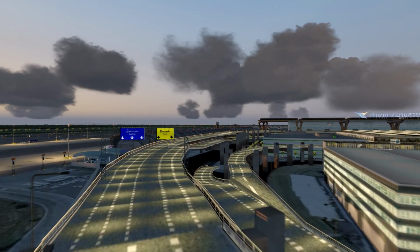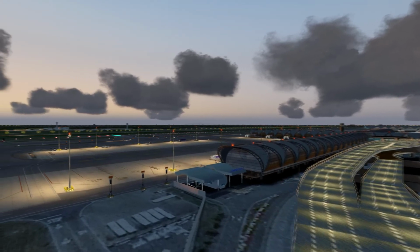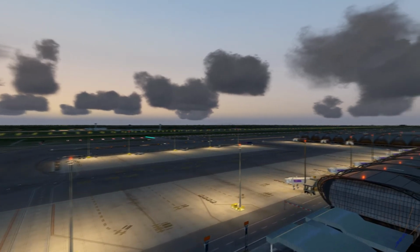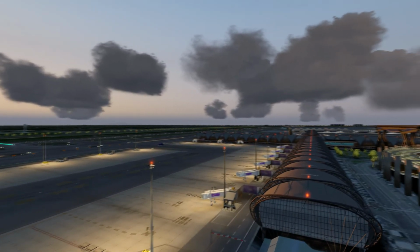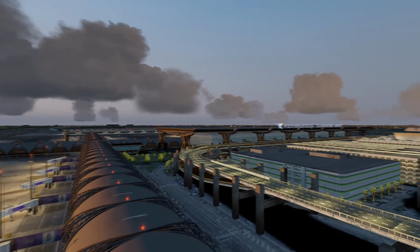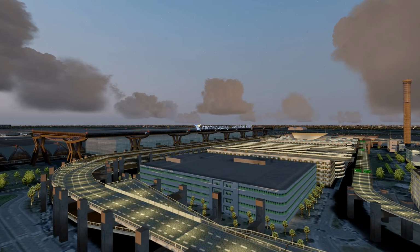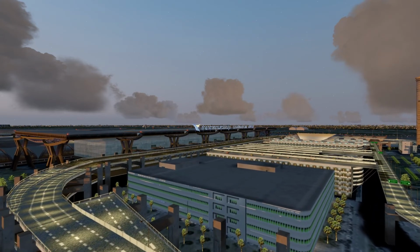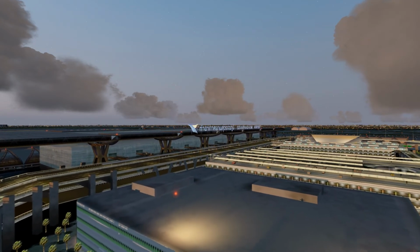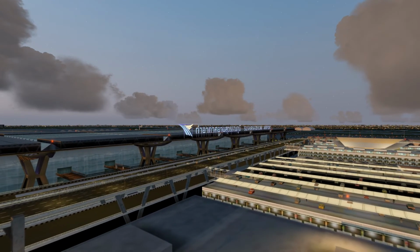Very nice. Another control post down there. And here's a nice bit of lighting on top of the terminal roof, which looks really very impressive. More road signs down there to the right. And again, we've got our very impressive little trees again. Okay, little bits of light coming on. Cars in the car park there.